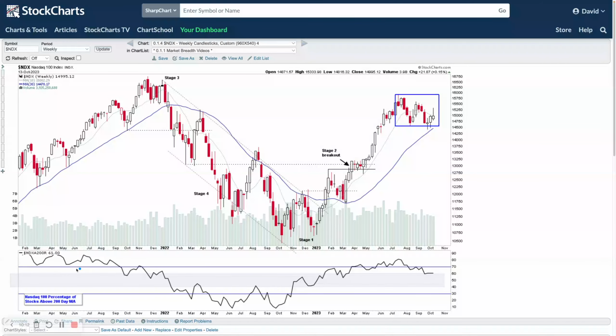So percentage of stocks above their 200-day moving average in the NASDAQ 100 is at 61%. So still borderline on the strong area. So above 60% is strong, 60 to 40% is neutral, and below 40% is the weaker end of the market.